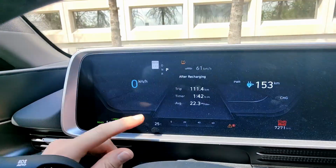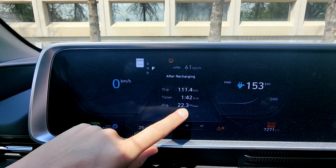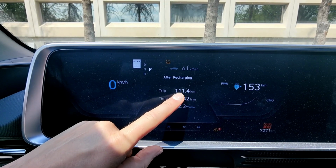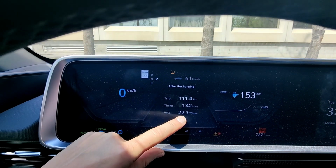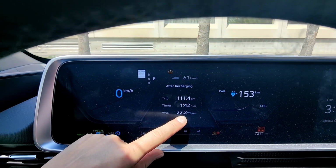But check this out. I wanted to show you guys this. When we got here, this was 22.1 kilowatt hours per 100 kilometers, having driven 111 kilometers. So that means with that sort of consumption, we should be able to go 350 kilometers on one charge. How awesome is that? So that is actually over what I was hoping for.